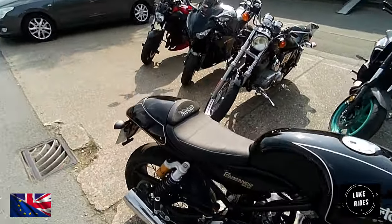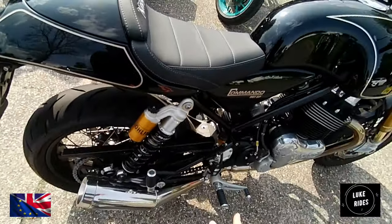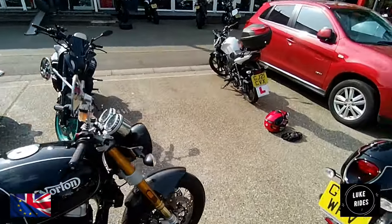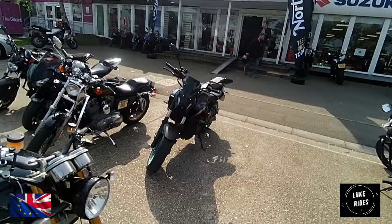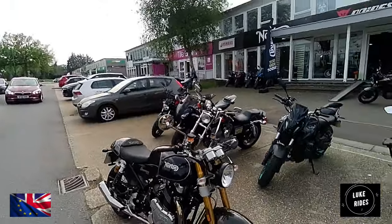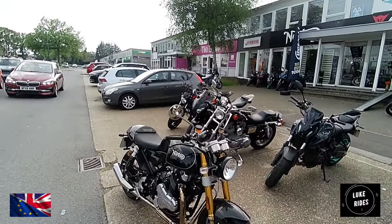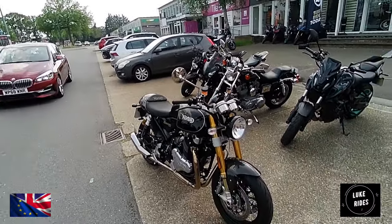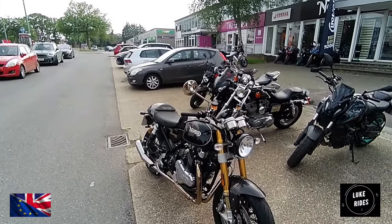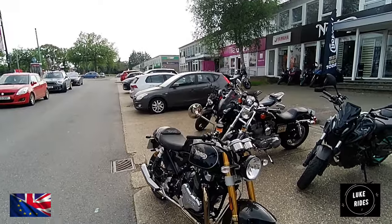And the same with the rear shocks as well, which are bolted directly to the frame and to the swing arm. And gold Ohlins, so very nice. So the Norton Commando 961 SP. This is a Norton naked bike. I don't think you could call it a super naked really.